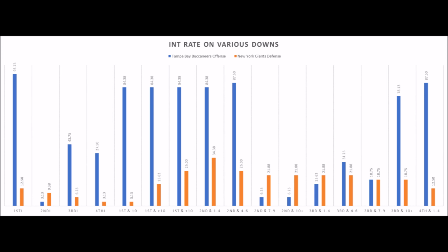The data favors the Bucs. I mean, that's the basic thing I want to leave you guys with. The data favors the Bucs tremendously. But I think a lot of the systemic issues that the Giants offense has had are in terms of pressure created on Eli Manning, which hurts the entire offense as a whole, and also taking sacks.